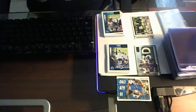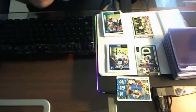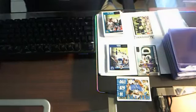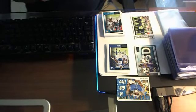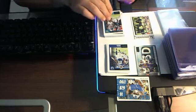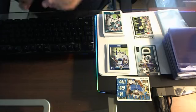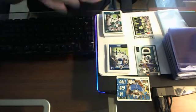Marquise Brown. Looks like a rookie card there. Marquise Brown, pretty good player. A lot of players opting out for the 2020 NFL season. I understand why. See what happens this year. DJ Chark Jr. Good card coming up next if he stays healthy.